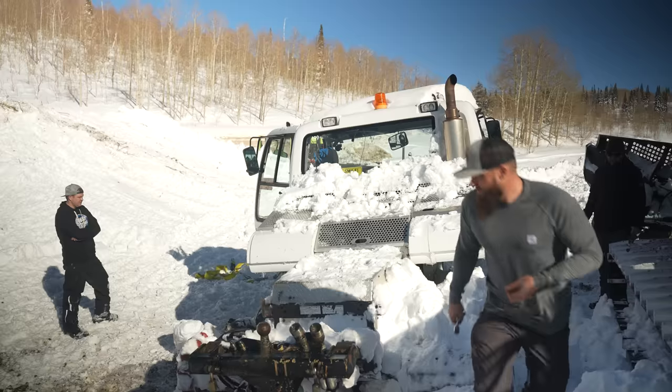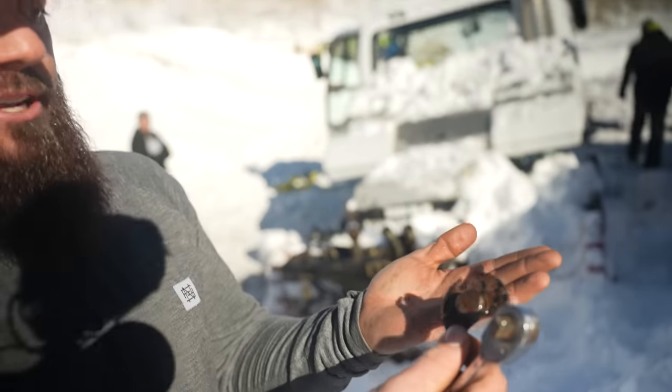So this is our cap that was broken and it was just kind of hanging off. Again, I'm not sure, but there's a chance that could be causing a problem.